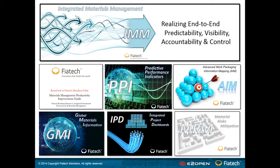Fiatech has many projects, and I'm just highlighting six of them here, but the purpose is to realize end-to-end visibility, predictability, and control within this umbrella initiative. For example, we have generated a material management productivity improvement guide, which I'll share with you. If you send me an email, we'll send you a follow-up email about it. We have a variety of other projects that relate to taking KPIs to the next level through predictive performance indicators, global material information, which is data-centric access to all detailed product information maintained by suppliers, integrated project dashboards, and materials risk mitigation.